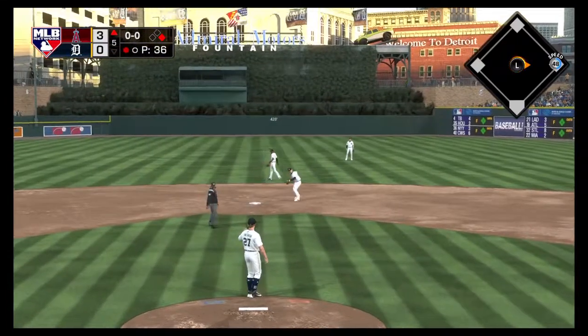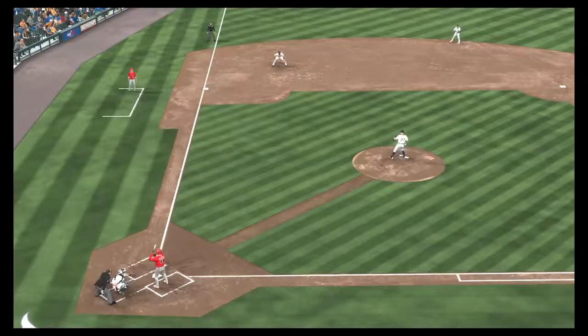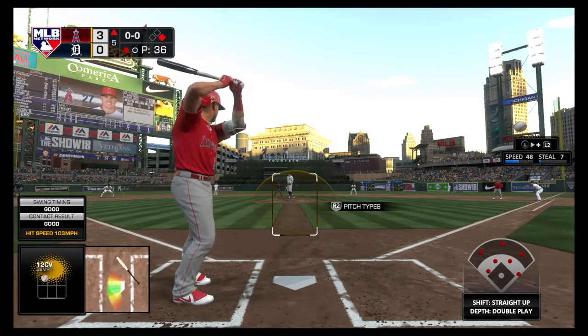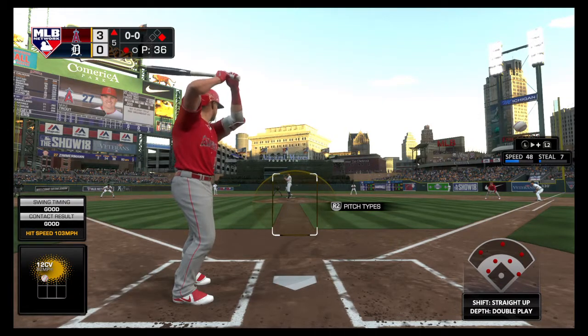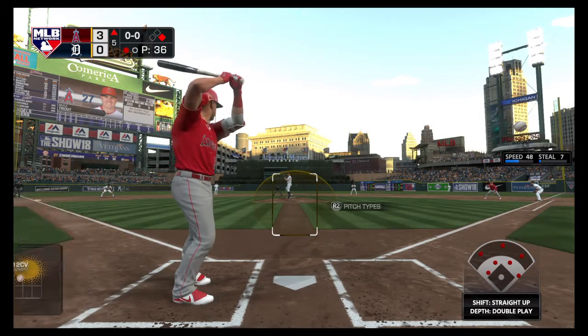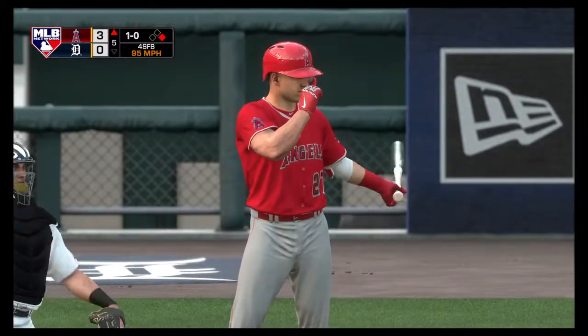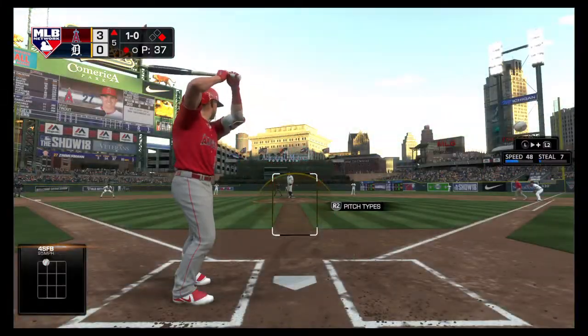Hey, guys, he's lucky he's getting this baseball back. He hung that middle of the plate. The batter's eyes lit up, and he was able to put good wood on it. Here's the center fielder, Mike Trout. And a ball 1-0. No hits to this point.